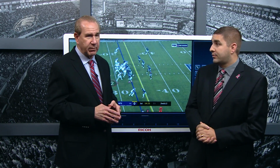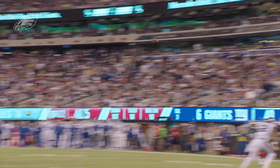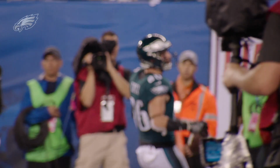That was a great example, because to win like that, you have to have an understanding of how to sell your routes and attack that leverage. Yep, so the Eagles go up 21-6, take a 24-6 lead into halftime.